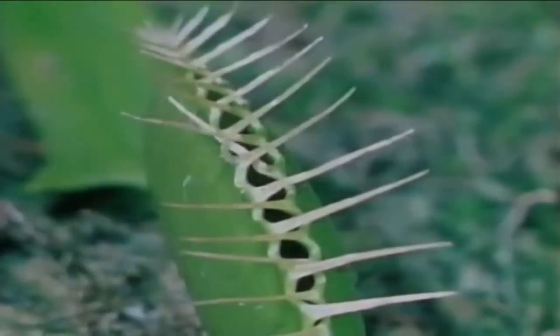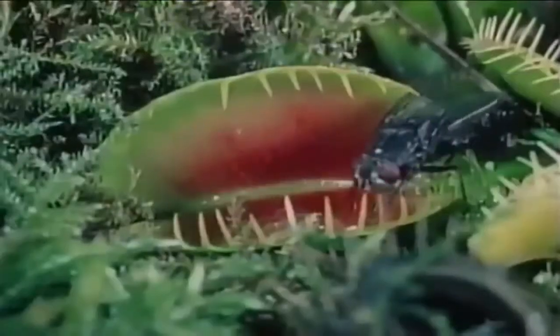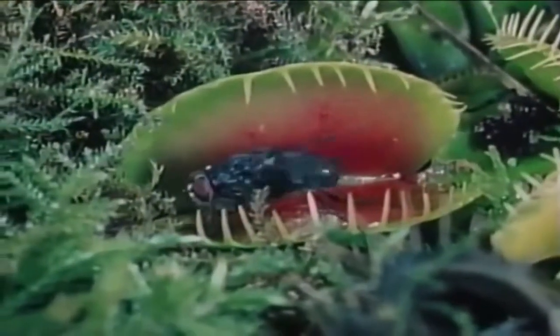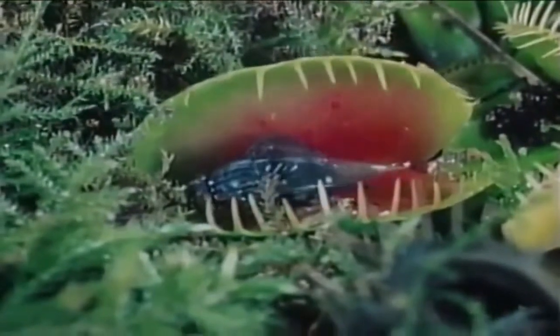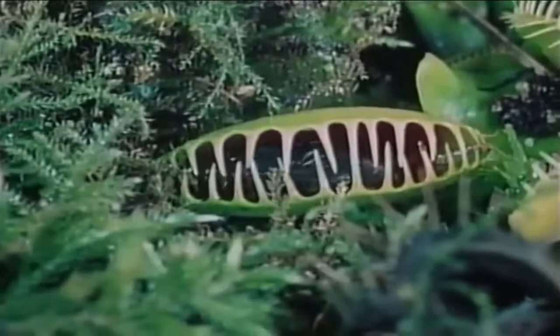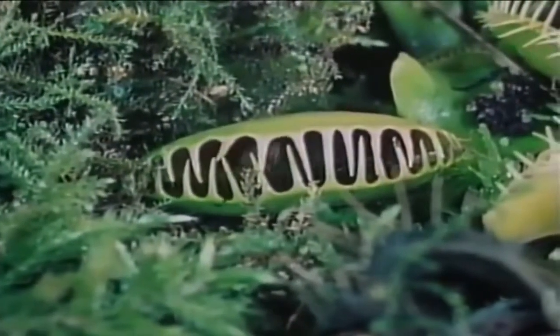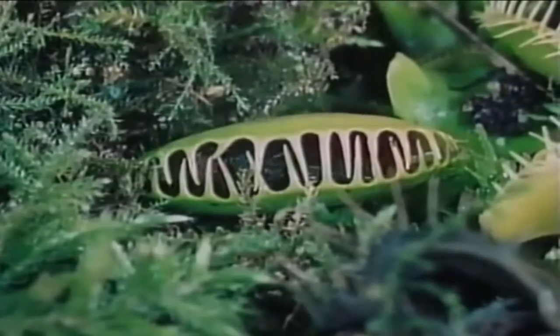The spikes on the edge of a leaf have a special function, most useful when a trap is working at only half speed. This happens during cold weather, or if the plant is in poor condition. Although a fly has quick reactions, it seldom escapes. The spikes act as prison bars long before the trap is completely closed.